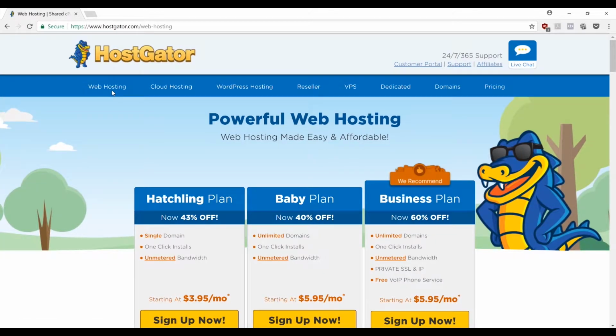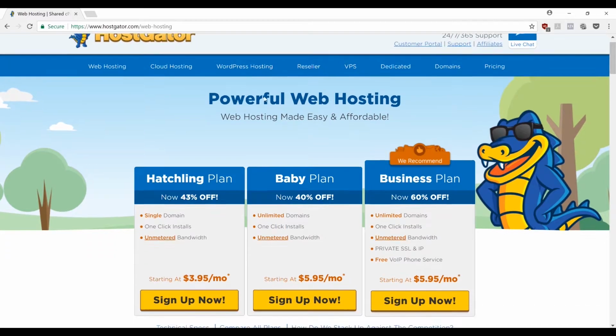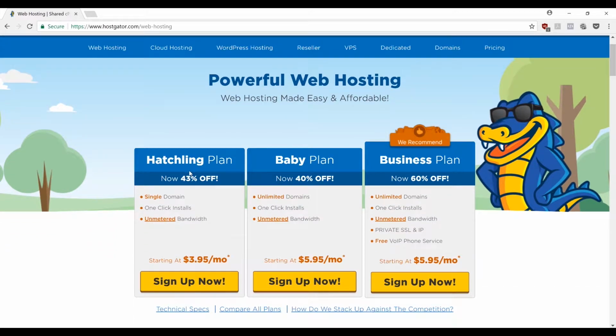Okay, so you're going to be brought to this section here, and as you see, we've got 3 sections to choose from. We've got the hatchling plan, the baby plan, and the business plan. Now, for the sake of today, and for really all you would probably need is the hatchling plan, you can go to the next one up, which is the baby plan.